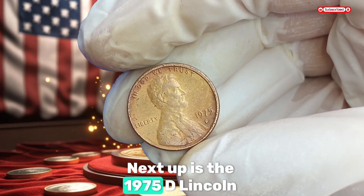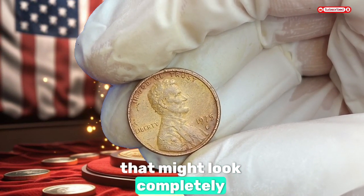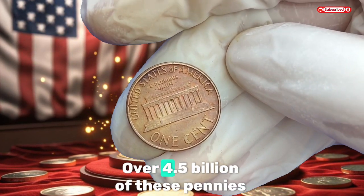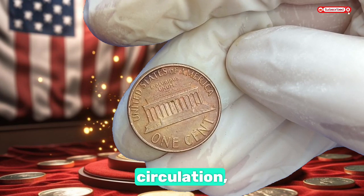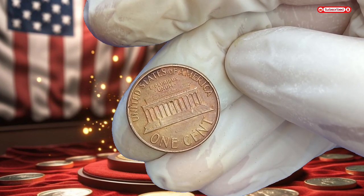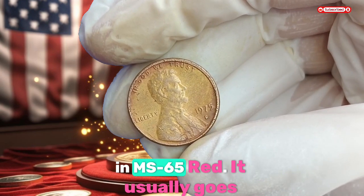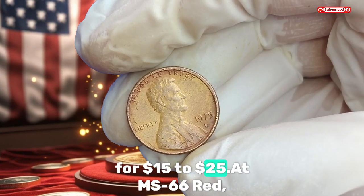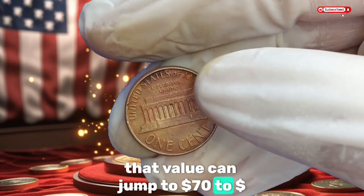Next up is the 1975 D Lincoln penny, another coin that might look completely ordinary but hides serious value in top condition. Over 4.5 billion of these pennies were minted in Denver, making them common in circulation, but uncommon in high grade. The big money here lies in mint state red condition. In MS 65 red, it usually goes for $15 to $25. At MS 66 red, that value can jump to $70 to $90.